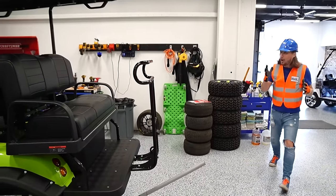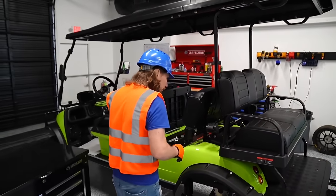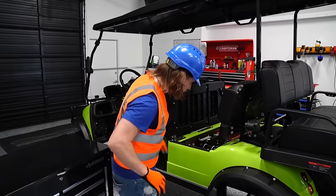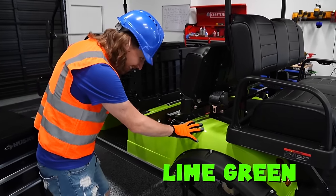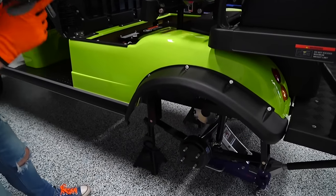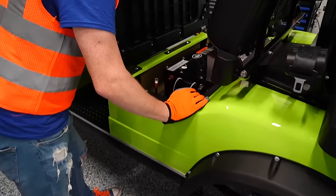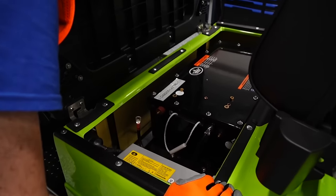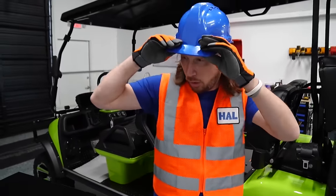Oh, wow, my friends, look. I think this is the golf cart that we're gonna be working on. Oh, it's nice and bright. Look, it's lime green. Looks like we might need to put a wheel on there. And might need some battery connections there. Oh, well, let's get to work.